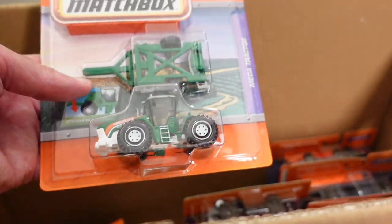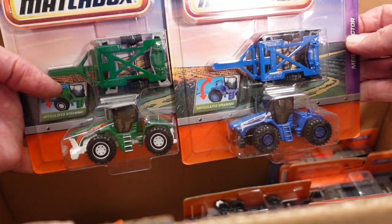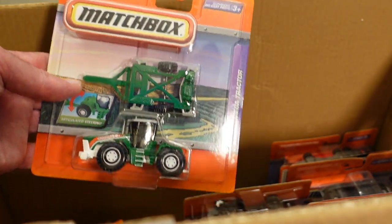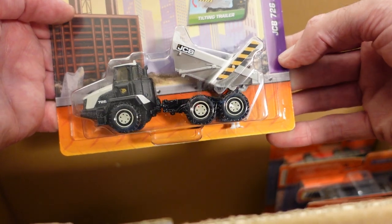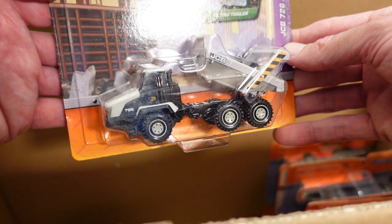Oh, that's good. Speaking of variations, that might actually be the third variant I have of the Mega Tractor. That's nice. Again, he's tempted to look at the back of the card. 2009. It's all 2009. Stop looking. What else? Oh, black version of this. So I think I have a grey and light grey. Now this is black and light grey.